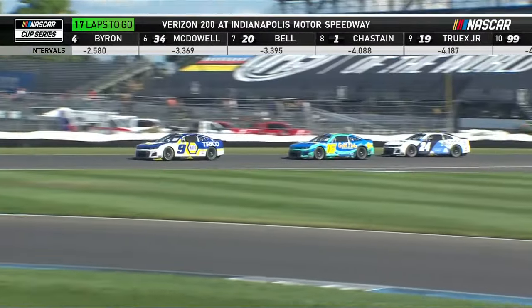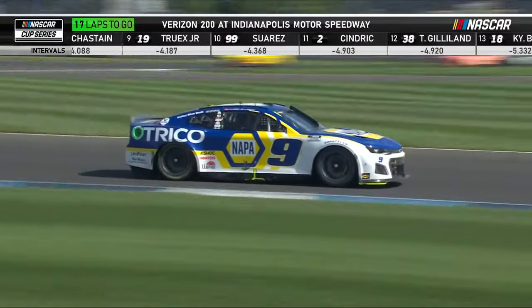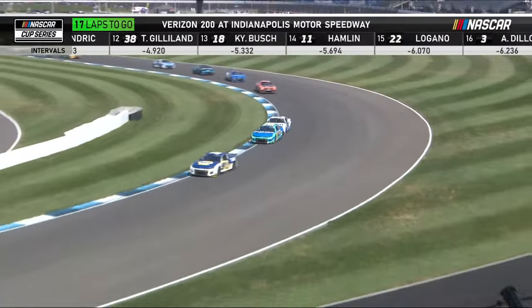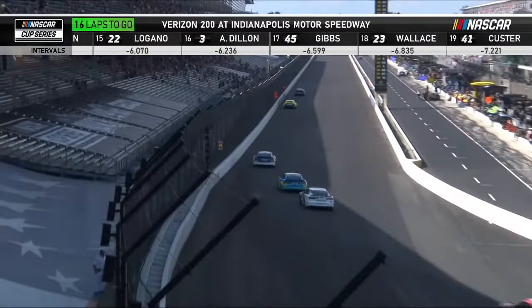Noah just doesn't have quite the pace the nine car does. Doesn't push it. Don't move. Talking about the balance of his race car, not happy at all with the back end. No grip. Loose, and that really hurts him in these corners. Let's go on board and listen to A.J.